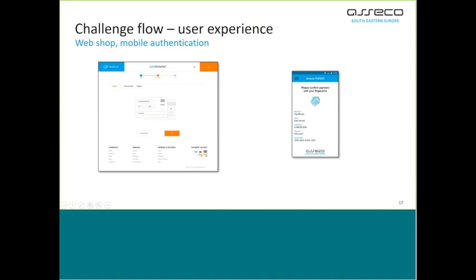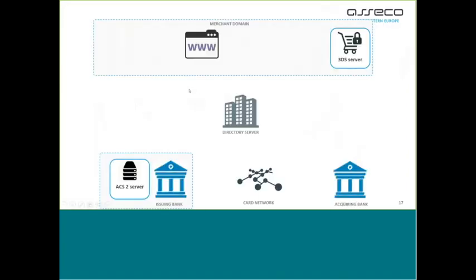And when he does the fingerprint authentication, first he will get a confirmation on the mobile application side that the fingerprint validation is correct, and after a while he will get the confirmation on the web shop that the payment and transaction have been confirmed. In the background, this is a little bit more complicated process, but not much.